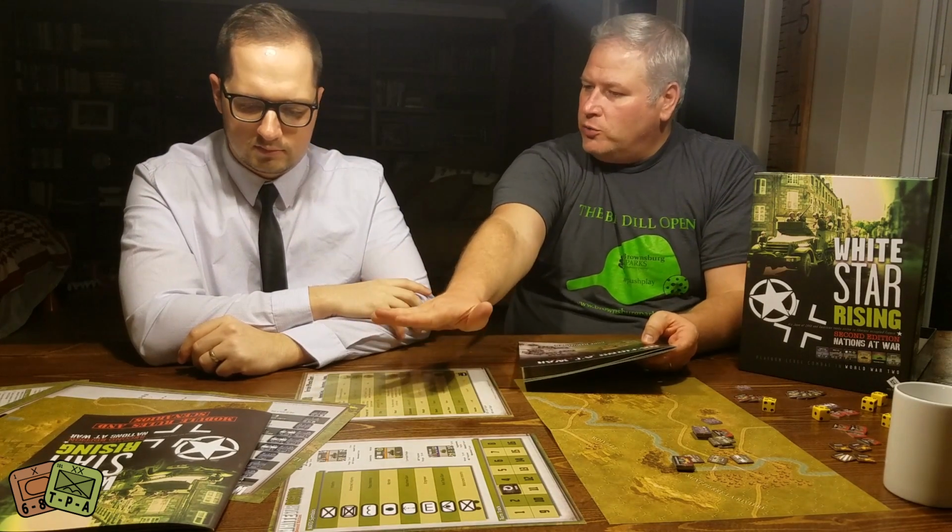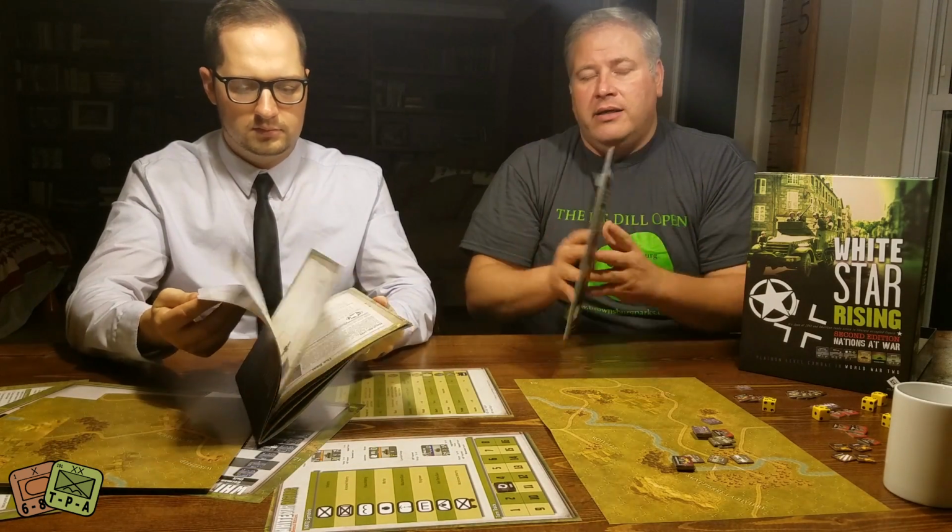The core manual is the Nations at War system, and then you've got the module rules, which this is the module, White Star Rising, and then you've got the scenario rules themselves. Yeah. So each of these are going to have this base core rule book, and then they're going to have an additional set of rules for scenarios. So I think they can continue making these. Yeah. I like this. I think this is very enjoyable.